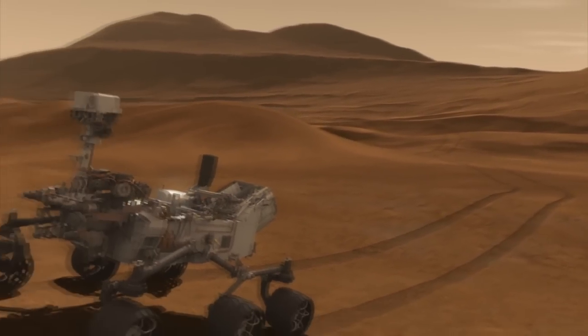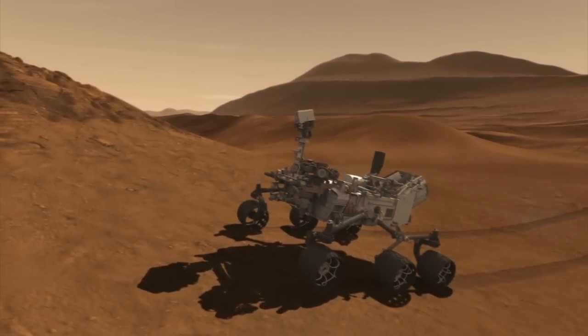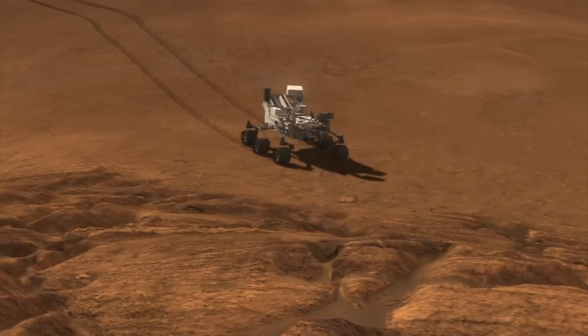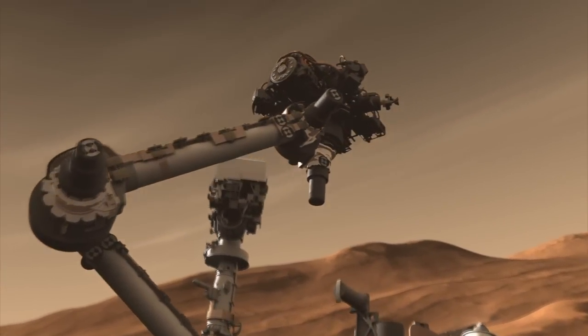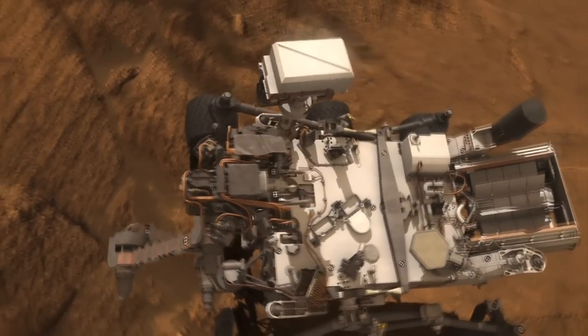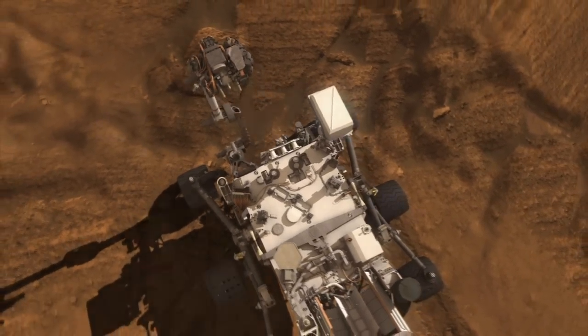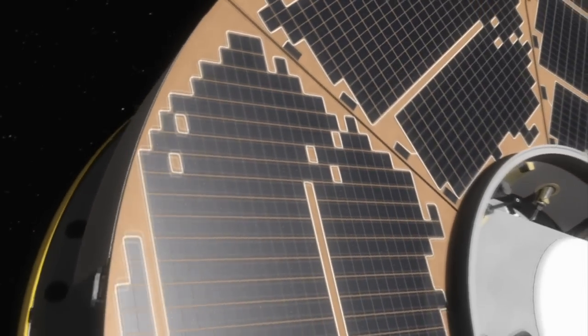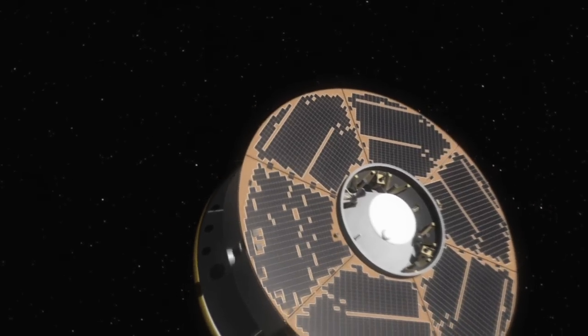RAD will measure the radiation environment on Mars as a limiting factor to life or habitability, as well as to be used as a planning tool for future human exploration of Mars. RAD will measure the radiation environment both on the surface of Mars and on the long journey between Earth and Mars, because both contribute to the radiation environment that an astronaut will see on a future human mission.